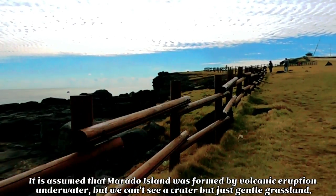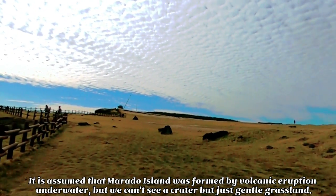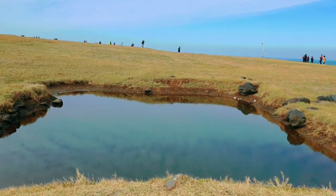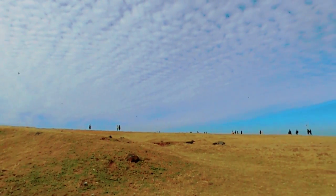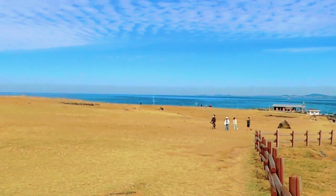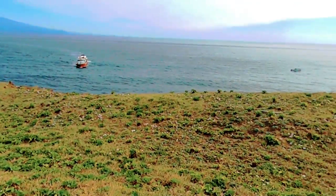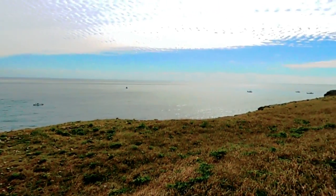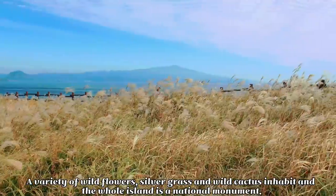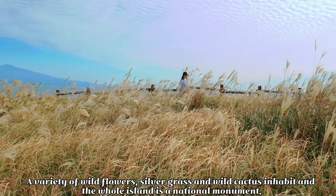It is assumed that Marado Island was formed by an underwater volcanic eruption, but we can't see a crater, just gentle grassland. A variety of wildflowers, silver grass, and wild cactus inhabit it, and the whole island is a national monument.